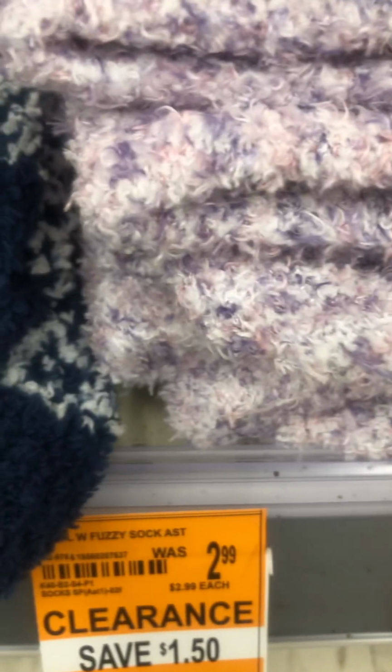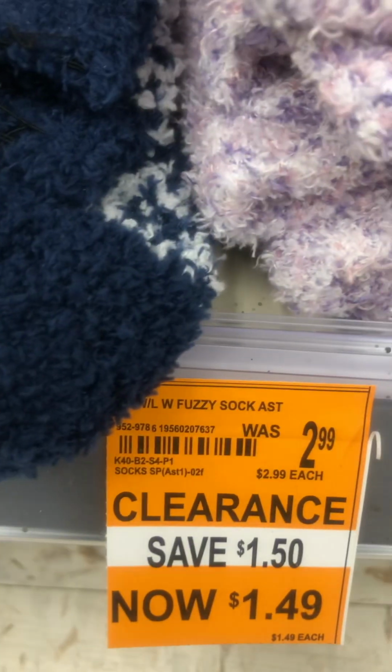I am at Walgreens again. I want to show you these West Loop socks here. They're $2.99, on sale for $1.49. If you guys are looking for any of these, they have the blue, grayish, white, or whatever you want to call this color.